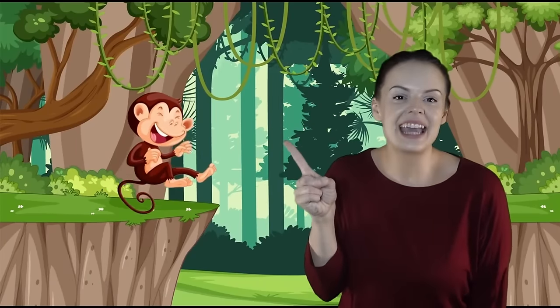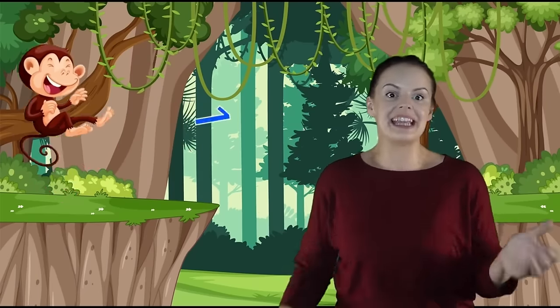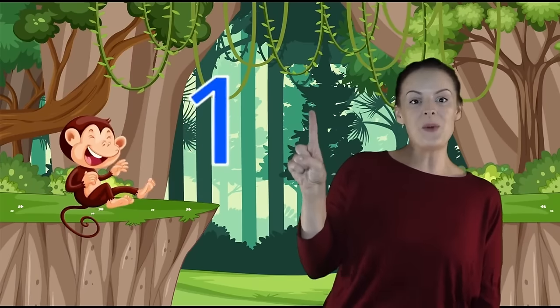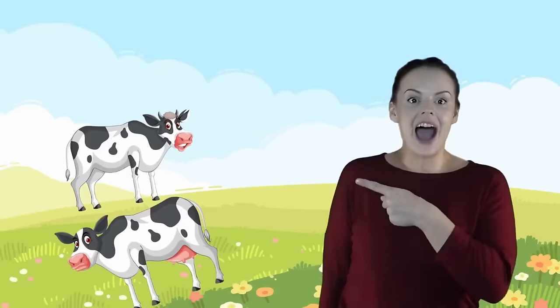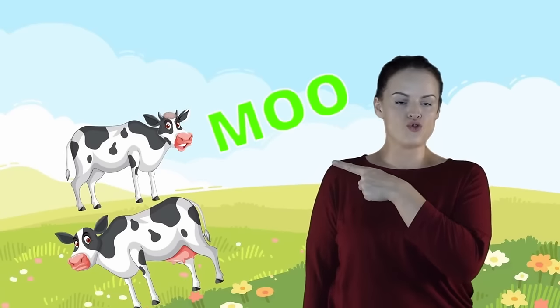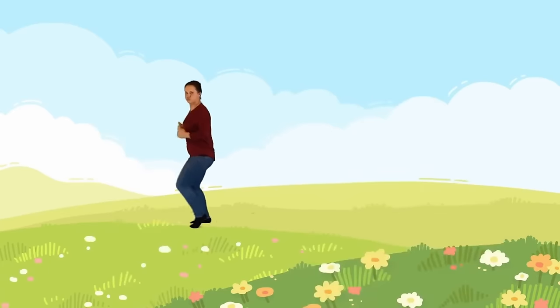I see a monkey over there having fun. How many monkeys? I see one! I see cows over there saying moo. How many cows? I see two. One, two.